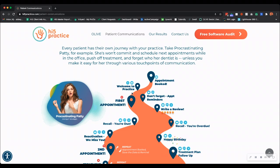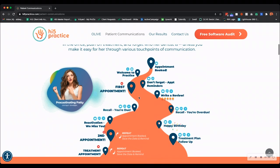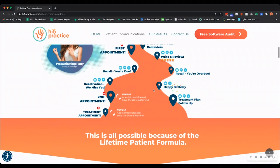And when you tell her about treatment, she may not quite understand how it benefits her or why you're proposing it. And since you're not top of mind and communicating with her all the time outside of the practice, she may even forget who her dentist actually is, unless you make it easy for her through various touch points of communications. And you can see this path. If you have touch points, you will get her back in the office and you will have her accept treatment because you're educating her and making it easy for her to act. Turning her into a loyal Lucy, for example.